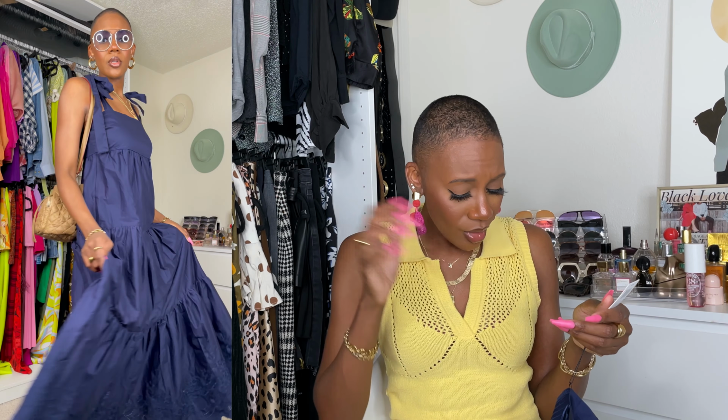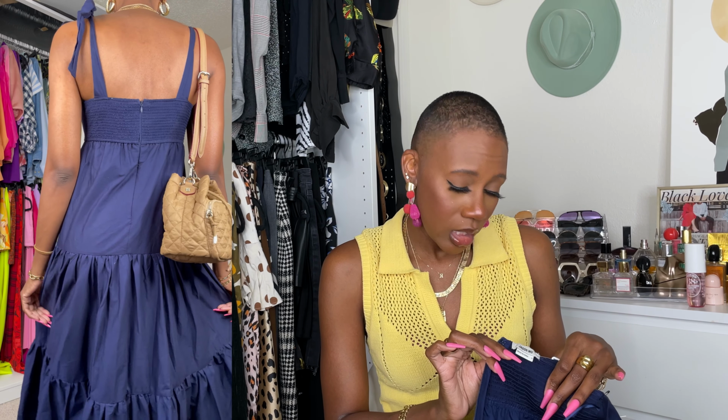I got her for $200 off. Plus, it was tax-free because they had some kind of tax-free weekend here in Texas this month. So it was tax-free. $40 for this dress. $40. Like, are we serious right now? I just love it. It is a size small.